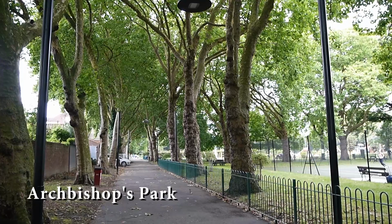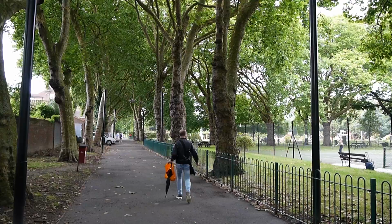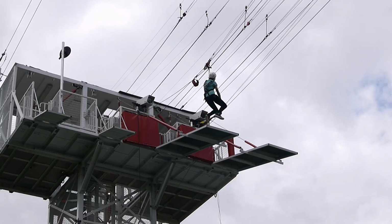This is Archbishop's Park, Lambeth. It was once part of the grounds of Lambeth Palace, which is just on the other side of it, I think. And of course, Lambeth Palace being the London residence of the Archbishop of Canterbury. Quite why the Archbishop of Canterbury needs a London residence, I don't know, but there you go. There's a zip line up there. It runs across the park. Two people just went flying across, screaming their heads off. Look. Goes all the way to the other side of the park.